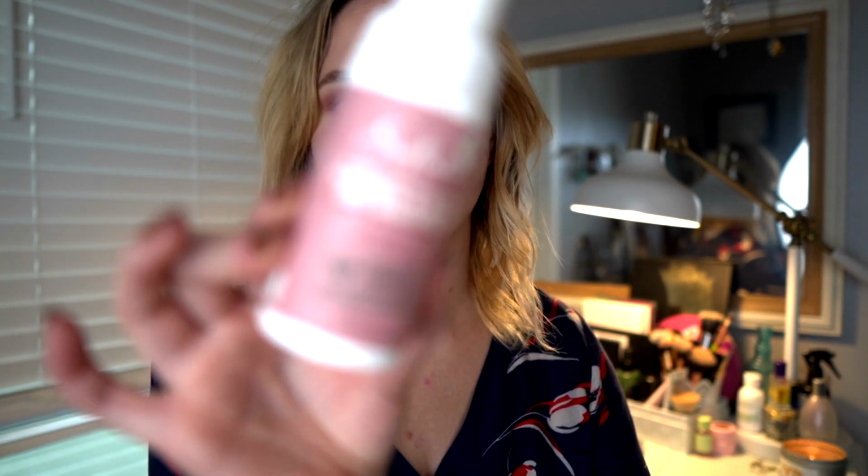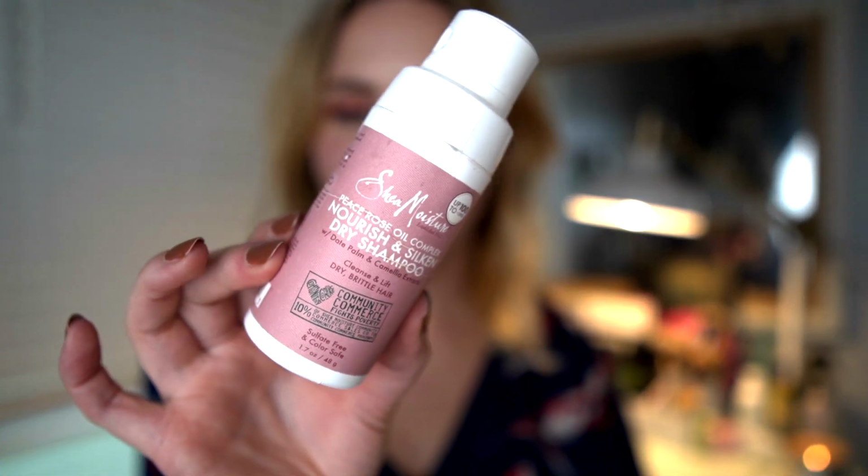The next one is one of my favorites. This is the Shea Moisture Nourish and Silken Dry Shampoo, and this is a powder dry shampoo. I bought this at Marshall's, I want to say, because I needed a dry shampoo, but I'm trying not to buy aerosol dry shampoos, which I also have right now, and I feel like a two-faced liar. But this was one of my favorites. I bought it on a whim and then ended up loving it.